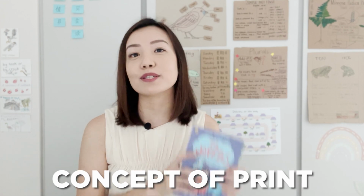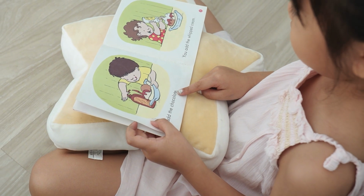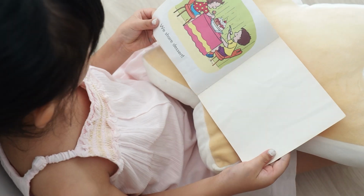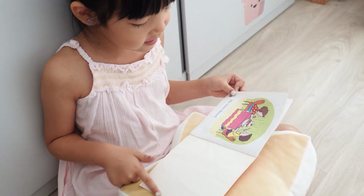For children to start reading, there are several skills that they need to acquire. One of the most important skills is the concept of print. It is the understanding that the prints on the page or posters consist of words that have meaning, and this print is related to our spoken language.